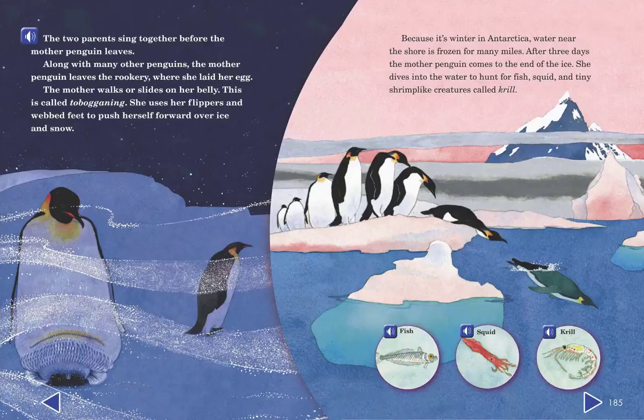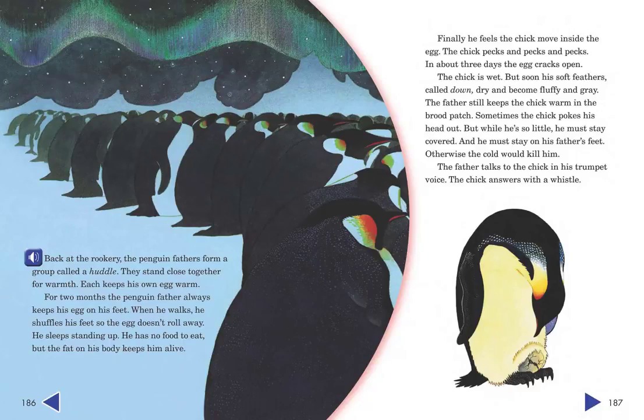After 3 days, the mother penguin comes to the end of the ice. She dives into the water to hunt for fish, squid, and tiny shrimp-like creatures called krill. Back at the rookery, the penguin fathers form a group called a huddle. They stand close together for warmth. Each keeps his own egg warm.